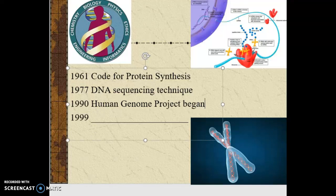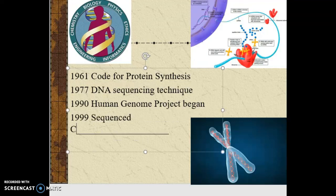Okay, so it began in 1990, and we'll talk about the history and the timeline and the goals in a few minutes here, but it began in 1990. It was supposed to take 15 years. By 1999, the project had actually sequenced chromosome 22, number 22, not 22 chromosomes. The first chromosome to be sequenced was number 22.